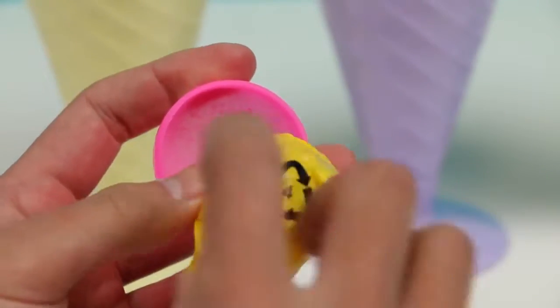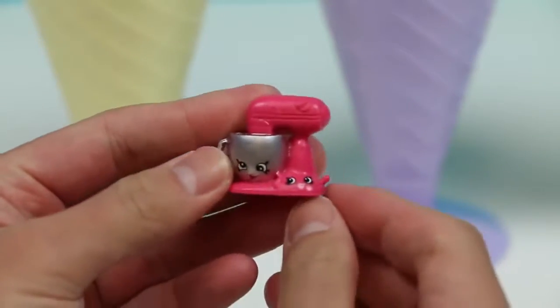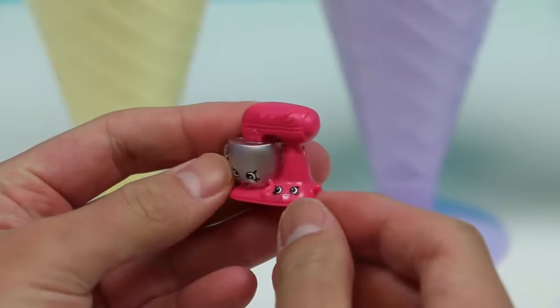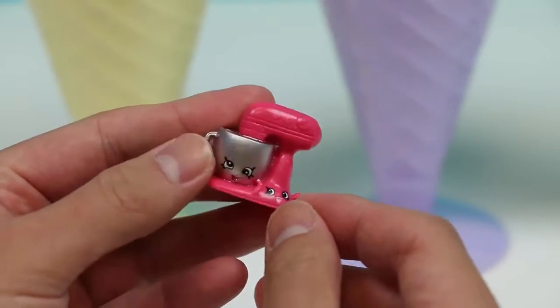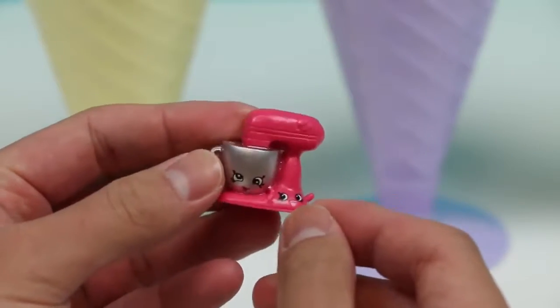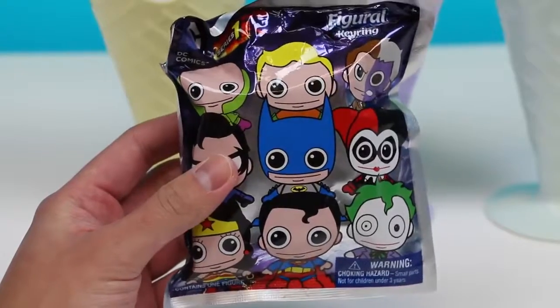Yes! We got a Shopkins! Let's tear this bag! And we got... Hey! It's Mixie and Maxie! Did you guys know that Mixie and Maxie are the first Shopkins to be one toy but 2 different characters? What? No way! Yep, they're perfect for each other. Surprise! For each ice cream, we get 2 surprises!